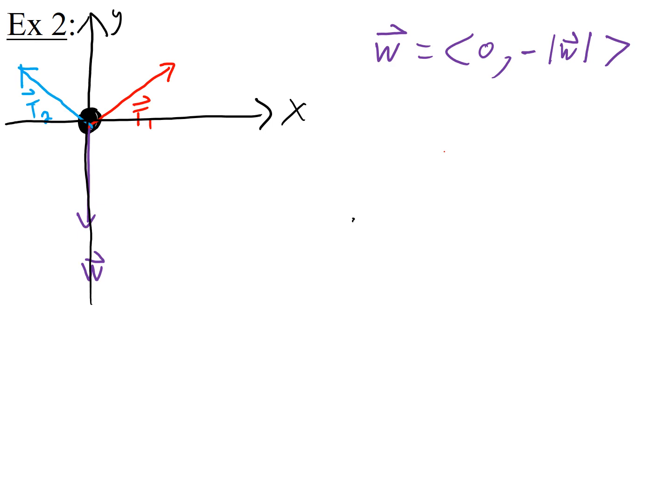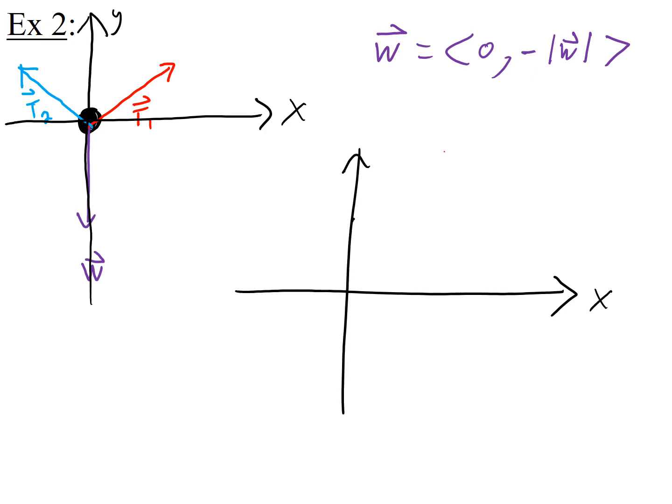Okay, so then let's go ahead and write down the tension forces in their x and y components. So I'll work on the T1 vector first. But they're basically about the same. So here's the T1 vector. And I know this angle right here is 37 degrees. So in that sense, it's easier than the other problem because they already gave us that angle. We didn't have to find it.